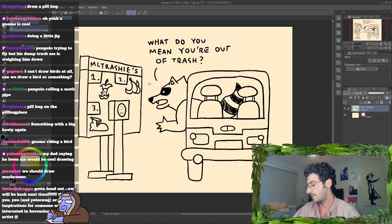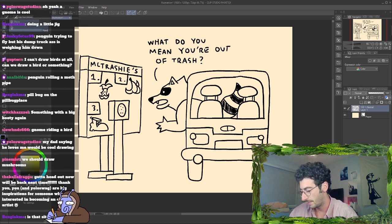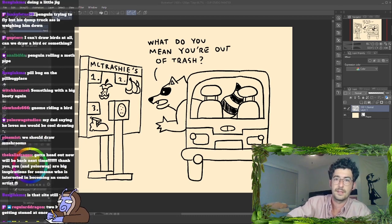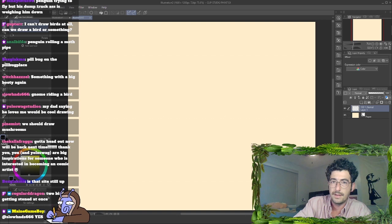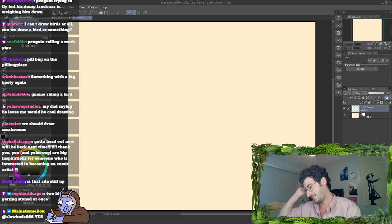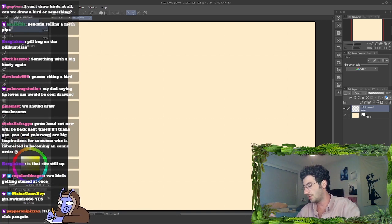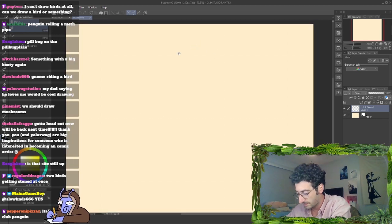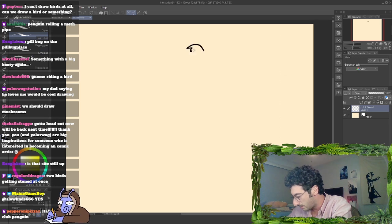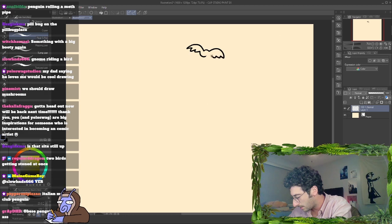Maybe there is something there. What do you guys think of this? I'm gonna make a new one. Get another piece of paper out, guys. Gnome riding a bird? We could do that. I was actually gonna do the dump truck ass penguin. Like two birds, is what I was thinking. Let's say two birds that are flying away. Alright. Into the sunset.